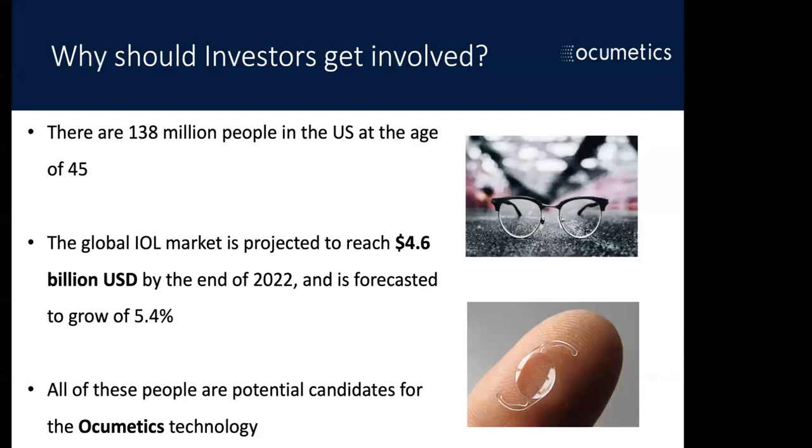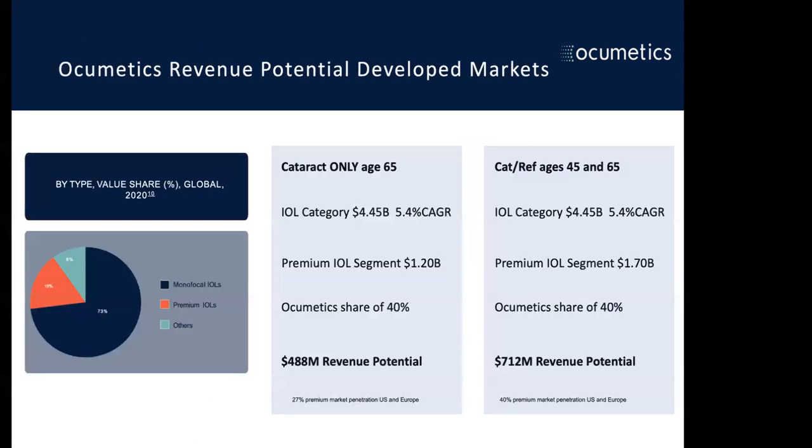The size just of the US market is incredible. And I can't remember a technology where every candidate or every person that is of age is a candidate for the Ocumetics technology. I mentioned in my intro that I've got 15 FDA approvals. In my time in this market, I have not found a technology as interesting and exciting as the accommodative IOL technology that Ocumetics has put together. Our stock is way undervalued given the fact that this technology has the capability of servicing so many people. And so it's pretty exciting. By way of just trying to put together a potential development market revenue model, if you just look here, there are a lot of different ways that we can actually slice and dice and analyze the market.